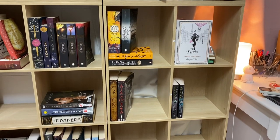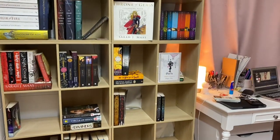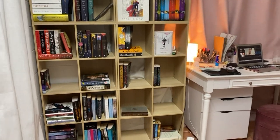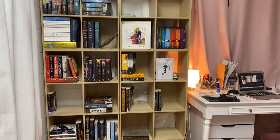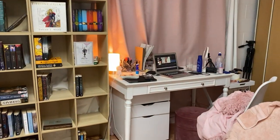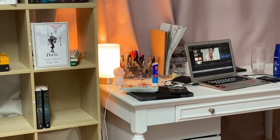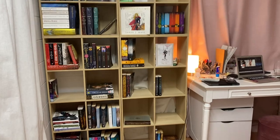But yeah. So I thought I would give you guys a full view of the bookshelf. So that's what it looks like. Excuse the messy bit at the bottom. But yeah, I'm just editing the video over there, as you can see. So yeah, that's what it looks like.